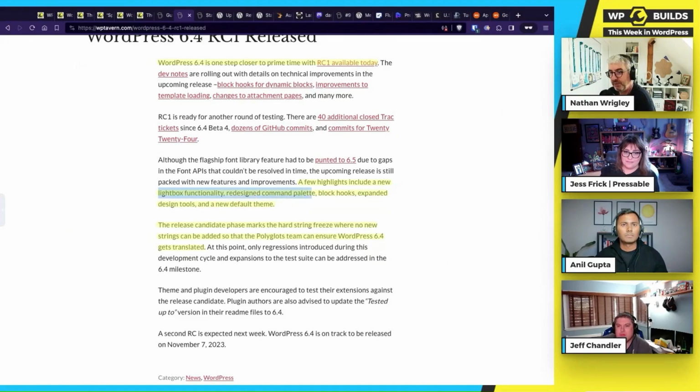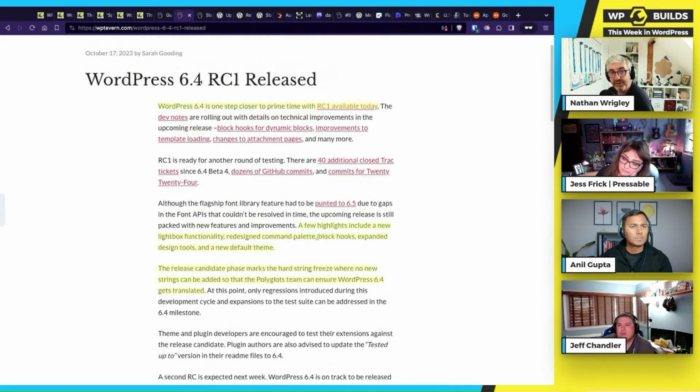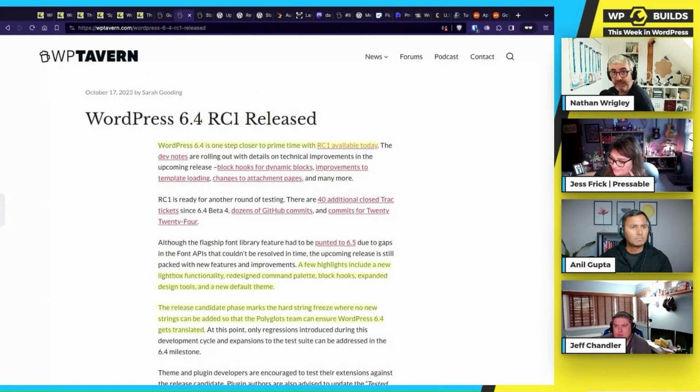The redesigned command palette, think Spotlight on a Mac. I don't know if there's a thing like that on Windows. You're going to have block hooks so that you can insert blocks into parts of your page or template design, wherever you want to put them. Expanded design tools and a new default theme called TT4 2024, which is really great, actually. And that's it. So unless one of you's got something you want to chip in there, I'll just move on to the next one.